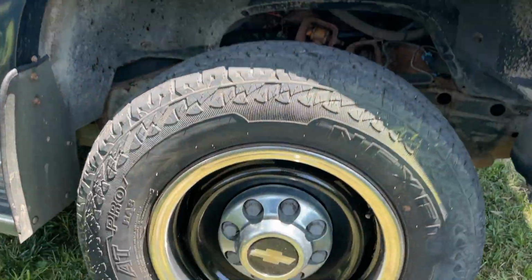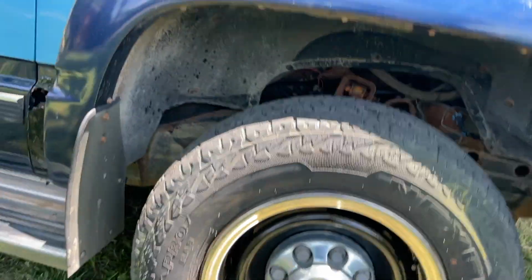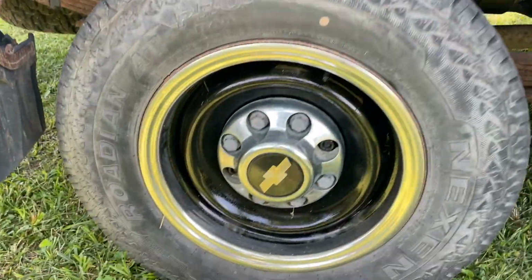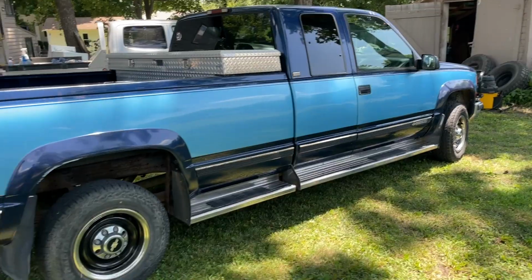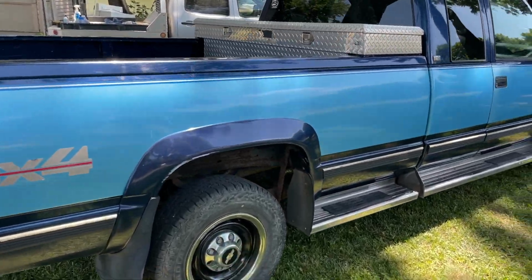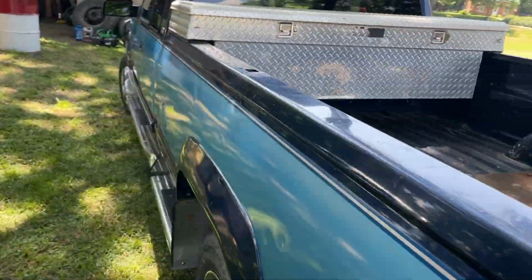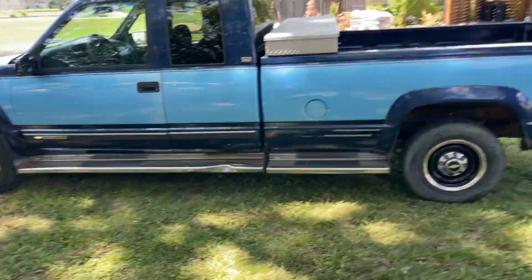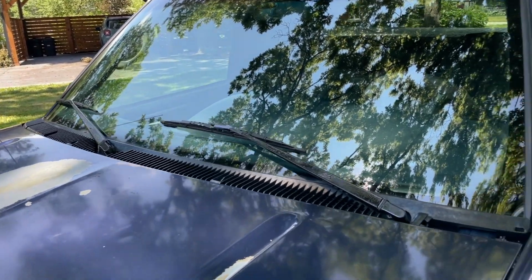And here's what it looks like with the beauty rings on, center caps on, and it painted black. I think the black looks a lot better on that truck. I'm also going to blacken the tires too. And this is what the windshield wipers look like after they've been painted. Looks a lot better.